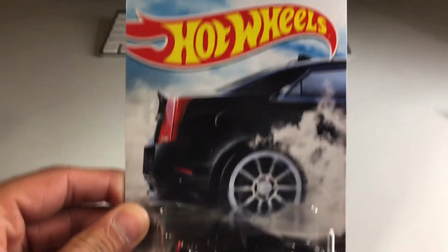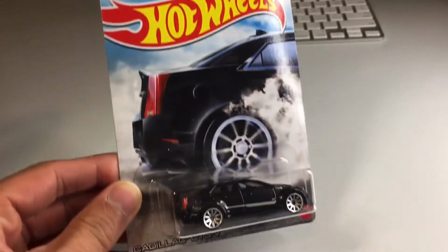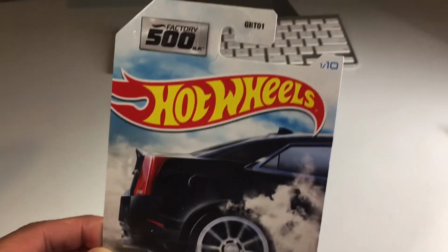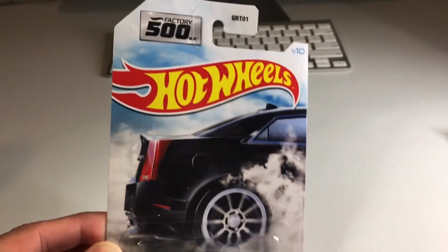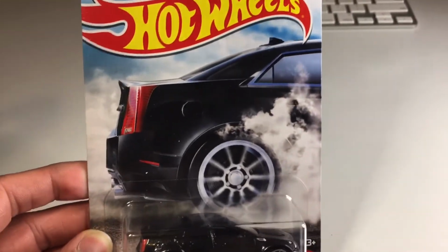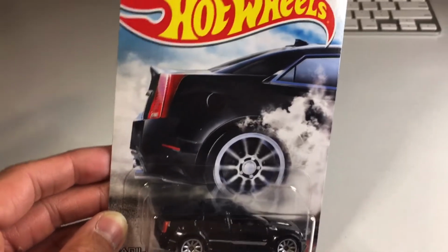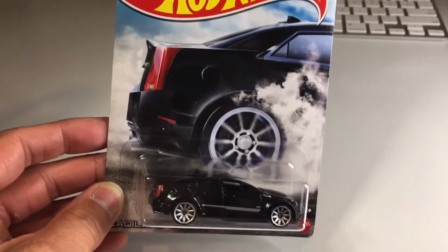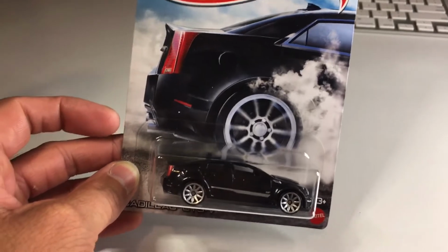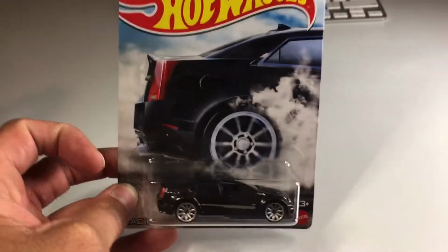Let's look at this awesome card work. You know, I'm not a card collector, but if I was, I would definitely keep a set of these, because these are really good looking. It's almost like they took the old school blue card package and then fixed it. Because back then they had all the cars burning out, but they were all burning out with their front wheels, even when they were a rear-wheel drive vehicle. So it's kind of funny. So it looks like they kind of fixed that.